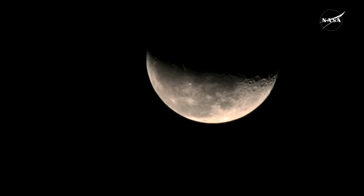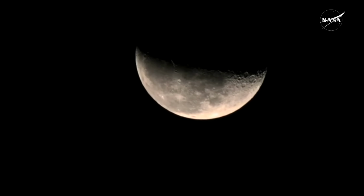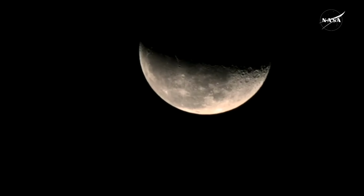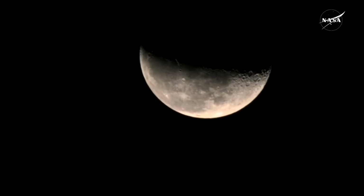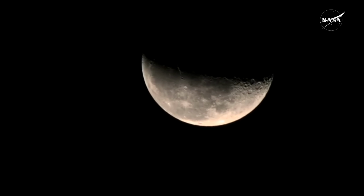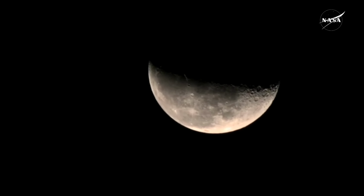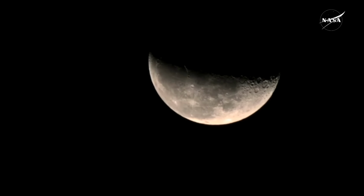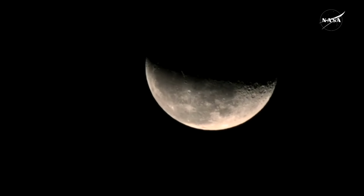Now, sometimes we do have a path in which Dragon re-enters over places that it can be seen. This one, unless you are in the southern tip of Mexico, it's not a great view for the coastal United States, but if you are in the southern tip of Mexico, you might have a chance of seeing it. Or if you're on a boat in the middle of the Gulf of Mexico, look up and see. It'll look like a very bright comet or shooting star streaking through the Earth's atmosphere as it re-enters.